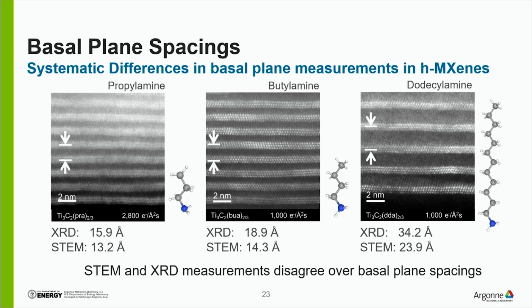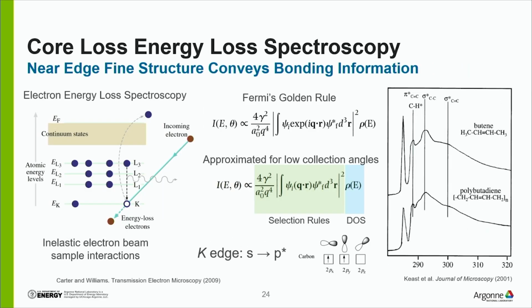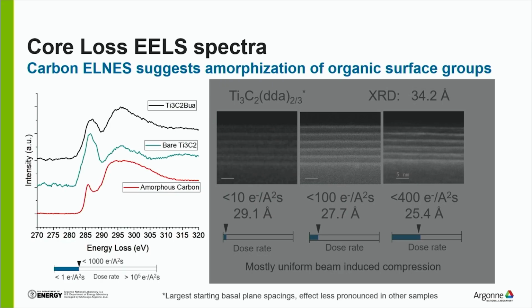So we decided to probe our sample a little more by looking at electron energy loss spectroscopy. In particular, we wanted to look at our carbon K edge. Because if we were looking at our material, and this carbon organic material is in its pristine state, we would expect to get a different electron energy loss near edge fine structure. So we would expect to see different spectra based on that. However, when we ended up doing these measurements, on the top spectra there, we have our MXene with our organic surface group.